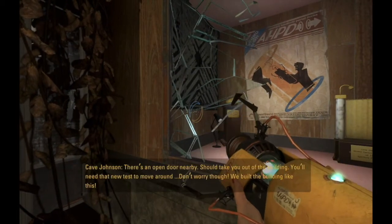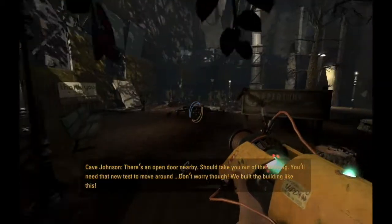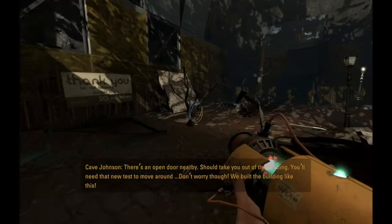There's an open door nearby. Should take you out of the building. You'll need that new test to move around. Don't worry though, we built the building like this.